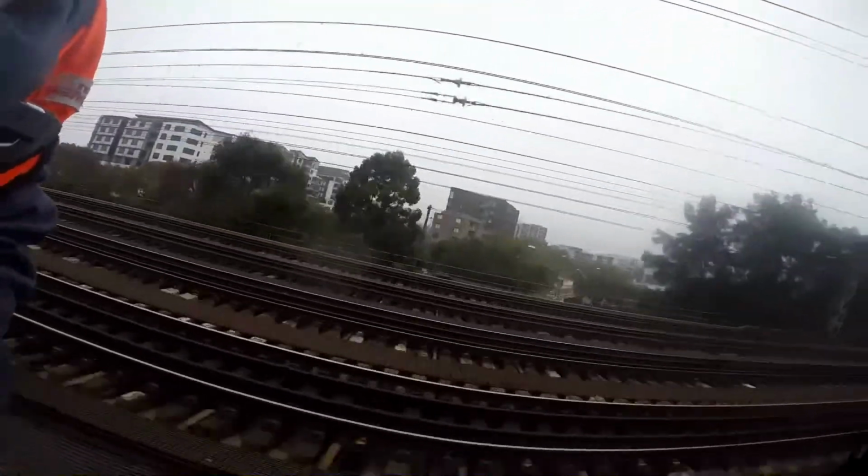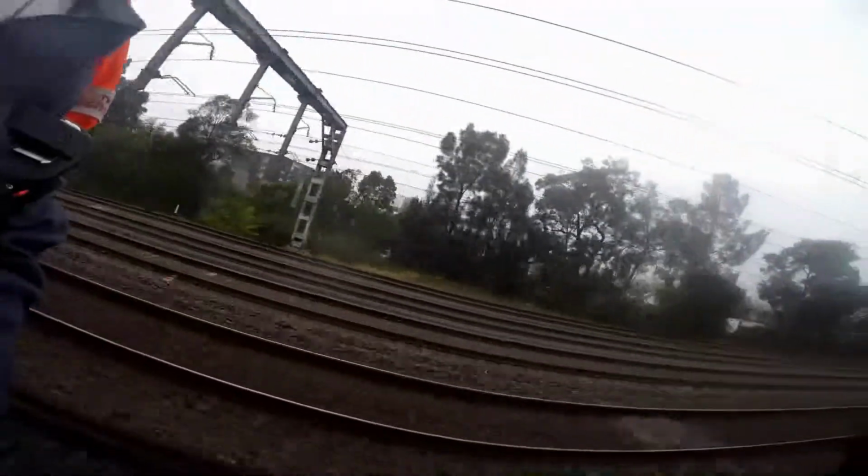Just about to pass under the L1 light rail line from Dulwich Hill, which ends up back at Central. So we're passing over there now with the Garratt still ahead. So it shouldn't be too far from Summer Hill Station. So if you are at Summer Hill, get your cameras ready, because we are about to come passing through you with the Garratt still ahead.